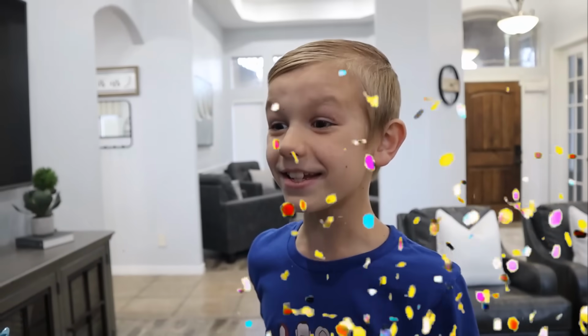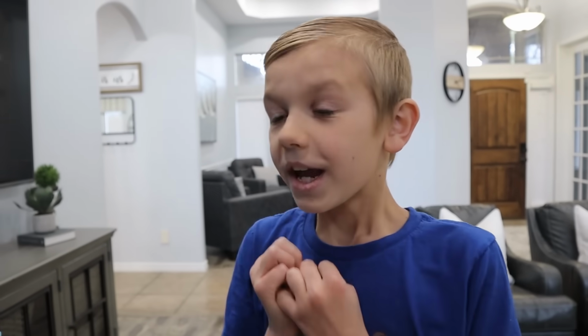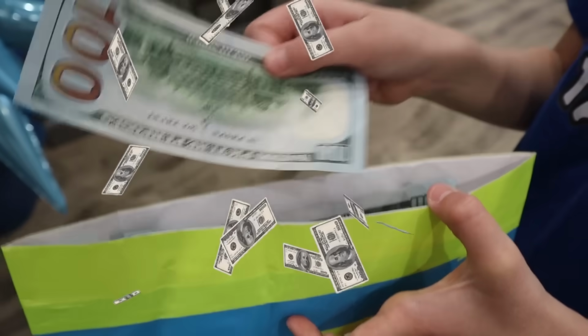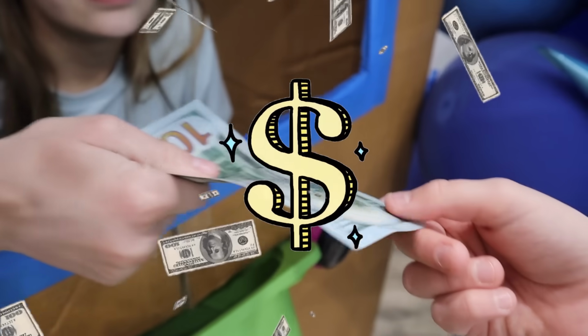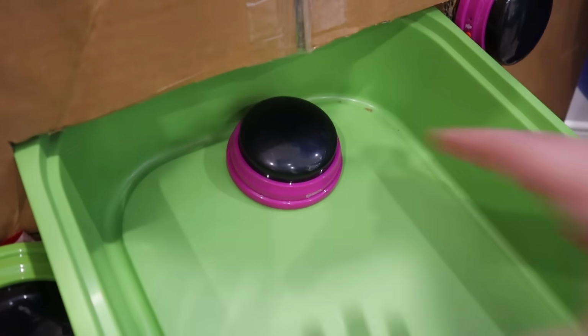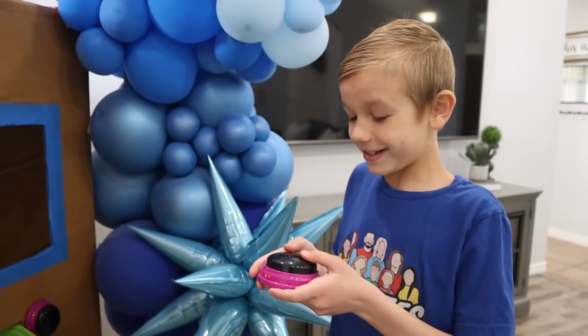Oh my goodness! Can I get a button? How much is it? I got my wallet. It's $1 per button. One button, please. Perfect. Now just press the green button. I wonder what it's gonna say.